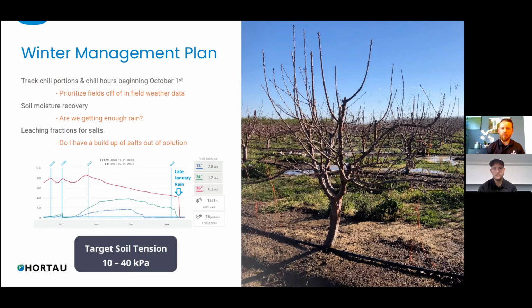A big question that I had all throughout January for cherries and for almonds was: well, do we need to be irrigated in January? It's t-shirt weather. Things are dry. There's no rain in sight.